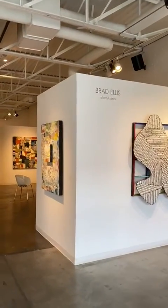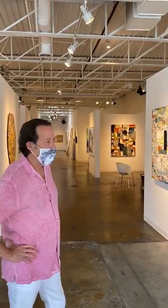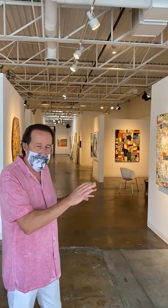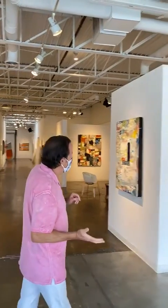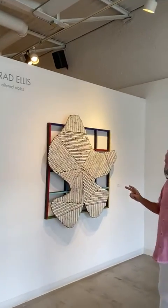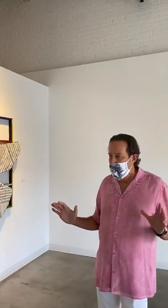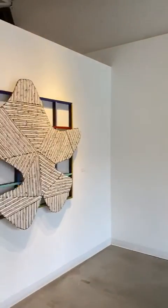We'll have a look at some of my latest paintings. I've got about 9 pieces in this show that were all started in 2019 and completed earlier this year. The title of my show is Altered States, and the reason for that was when I started working on these new cutout paintings, I was envisioning looking at a map and you see how state lines or countries are formed, and I decided I wanted to make my own states.